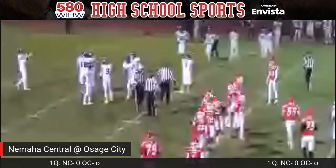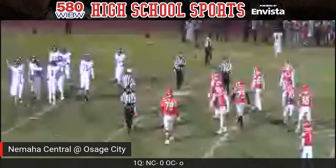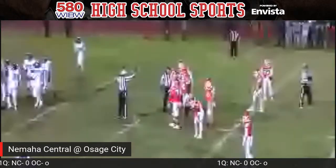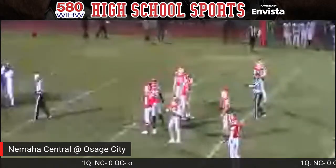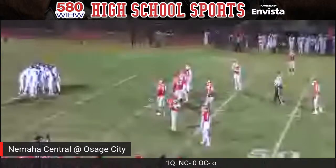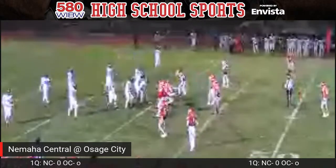That was a sneaky kick right there by Fort and the Osage City Indians, but it does not pay off. Nemaha Central is able to take over and will start with the ball at their own 40-yard line. That is a bold decision early on, Greg. Yeah, and it bounced off one of the Nemaha Central players' legs, so it was kind of free there for a little bit, but Nemaha Central now with really good field position to start this game.